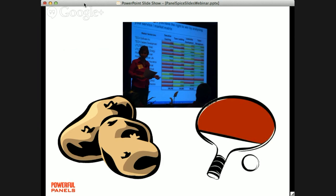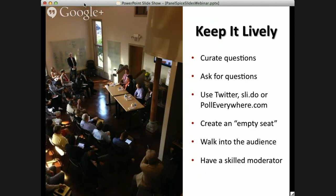What you're trying to do is keep it lively, keep it interesting. And that means that as a moderator, you need to curate your questions. You need to ask for questions. As a panelist, you need to know what your key messages are and be able to say things succinctly and concisely and make it memorable. Use different formats like Twitter or Slido or Poll Everywhere to get input from the audience.